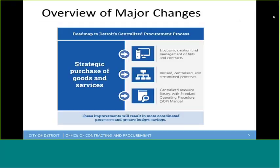As a reference for those new processes, we have the centralized resource library, and that's going to be located, again, on the city's website. That'll be where the standard operating procedure manual is held. That is an outline of all of the processes and procedures that go into the purchasing world in the Office of Contracting and Procurement. In addition to that, there will be a BidSync user manual that gives you a step-by-step outline, including screenshots, FAQs, a glossary, and all kinds of help to make sure that you feel comfortable with the system.